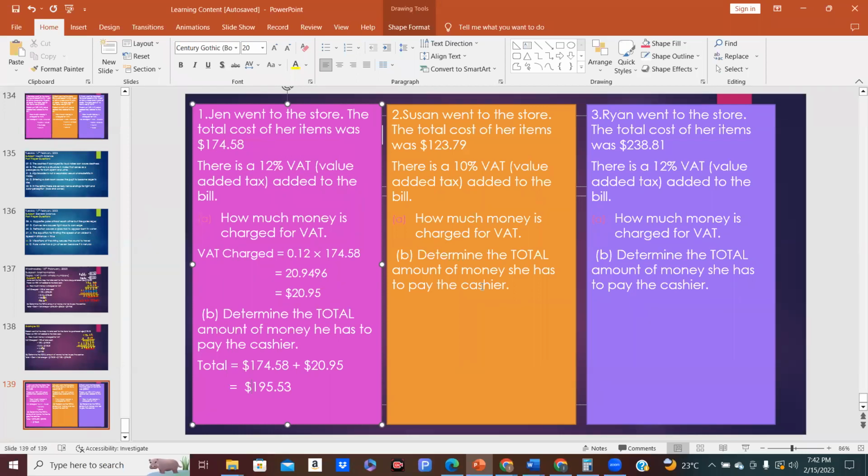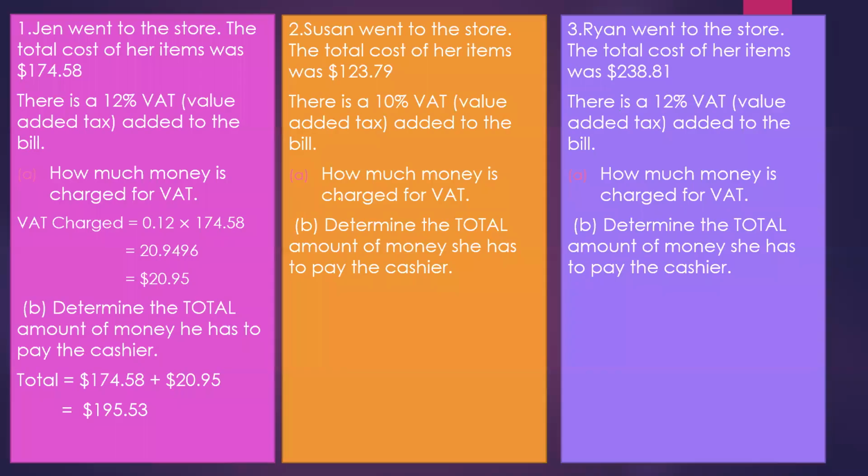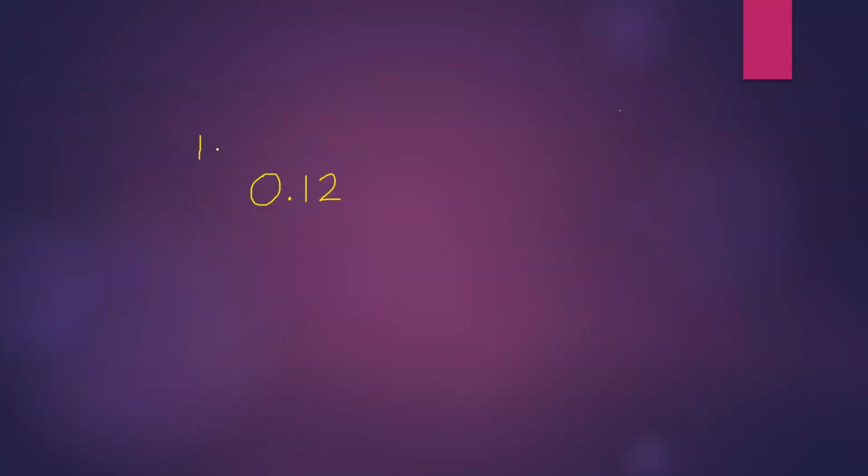I'm still getting that wrong. I don't understand that. Because you're multiplying wrong, Karan. All right, let me show you. So look, you have 0.12 and you have 174.58. I know there's a zero supposed to be under the 4.12. I have that.